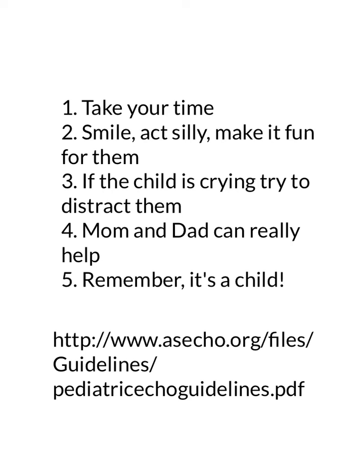It'll be easy. And then the last thing I put here is a link to, and I'm sorry, you may have to copy and paste it, the American Society of Echocardiography guidelines for a pediatric echo. It's kind of boring reading, but it will tell you exactly what you need to know about a pediatric echo.